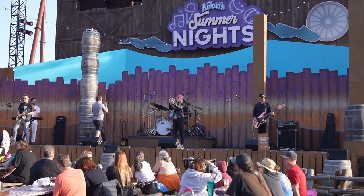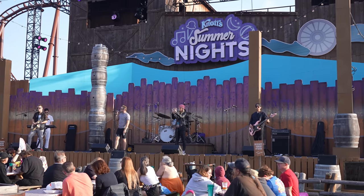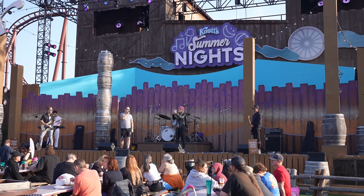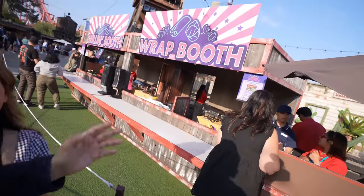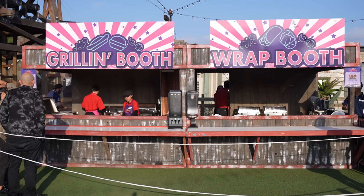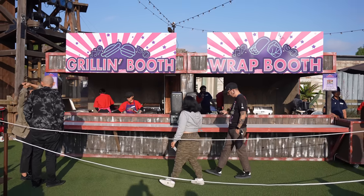Here at Summer Nights, they also have some performances that you can check out. Right, so next we're gonna try the chimichurri sausage here at this booth, at the grilling booth and the wrap booth. And I like the fact that they have music right over here. You guys, the vibes here are jamming it up.